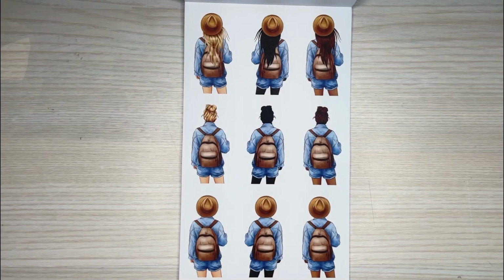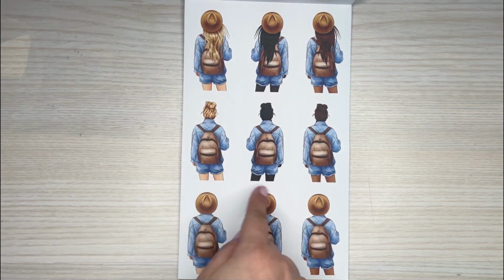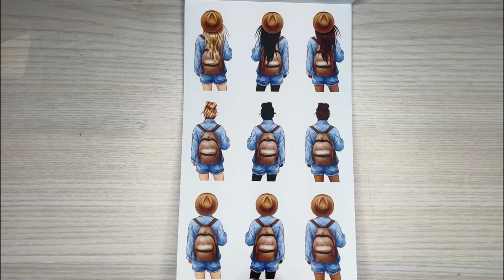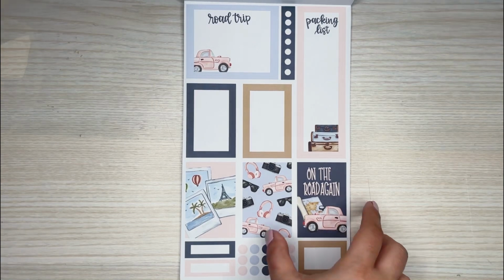I really like these. These girls look really cool. Really cute, the different hair colors and tones. Those are really pretty. Okay, so then we're getting into more of the coordinating sets.